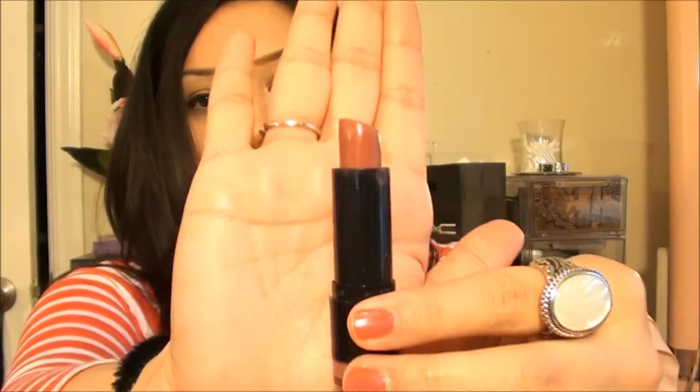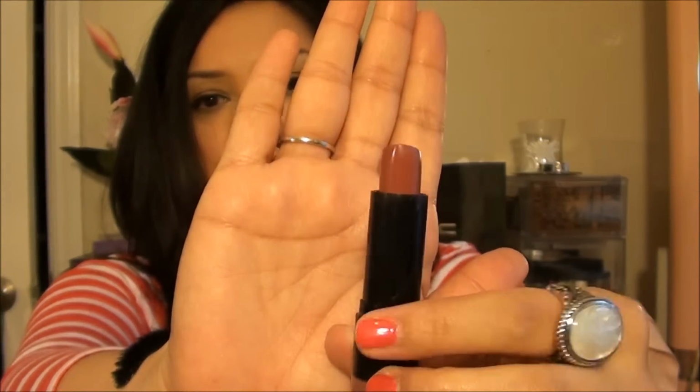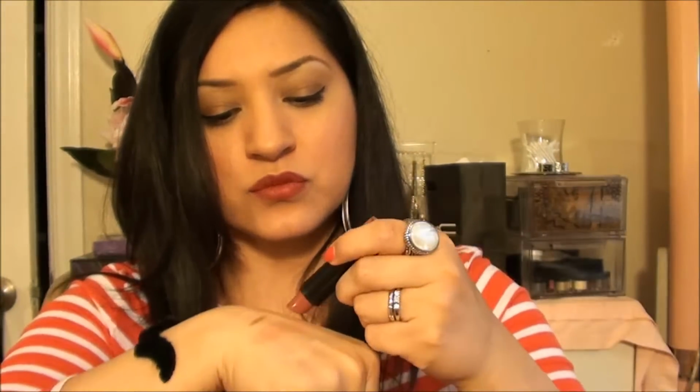Okay, and last but not least is a product that I have from NYX, and it is a lipstick, and I actually like this lipstick, so I think I'll try other colors since it's fairly cheap, on the drugstore side in Ulta. So it's the lip color in B52. Okay, so there it is. As you can see, a very neutral color.